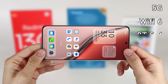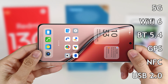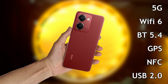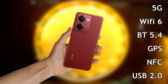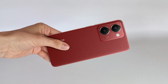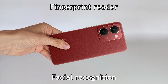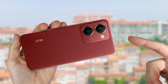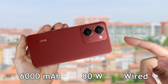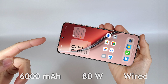It has the connectivity 5G, Wi-Fi 6, Bluetooth 5.4, GPS and NFC. It also has a USB 2.0 Type-C connection for charging the battery and transferring files to the computer. To unlock, there is a fingerprint reader under the screen and it has facial recognition. It has a 6000 mAh battery with 80-watt charging, but it doesn't have wireless charging.